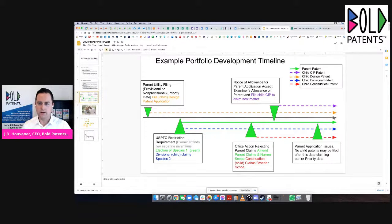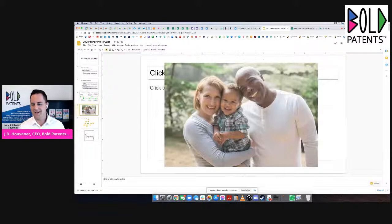And what's great to know is that all these different types of child patent applications can get varying priority dates, okay? And when you would want to file those depends on how the parent application moves along. So I won't get mired down in the details here. I can definitely provide this to anyone who's interested in learning more about when and how to file these child applications.